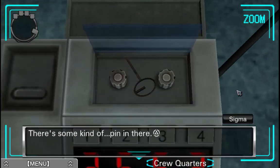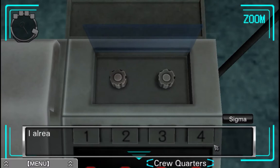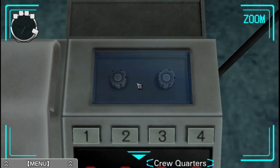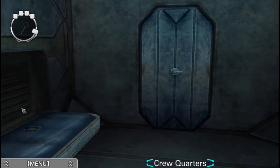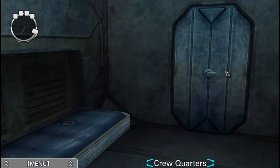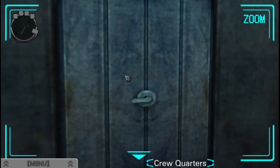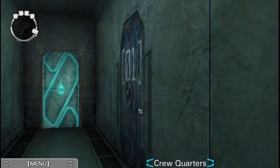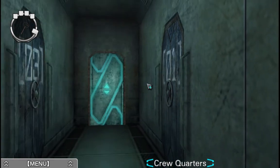Hey, there's some kind of pin in there. Let's see. Small metal pin. I already got that pin thing, so now I can close it, right? I think I could have easily broken it and just gotten the thing with no problem at all. Wait a sec. Wouldn't it reflect the same number? Yeah, no, let's not do that. Pin. Okay.